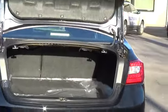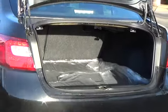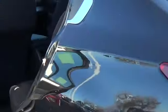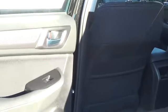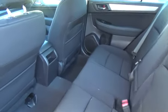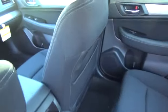Smooth and graceful with an undeniable air of sophistication, our Legacy 2.5i Premium is enhanced with alloy wheels, heated mirrors, and automatic headlights. Simple elegance reigns supreme in the well-designed cabin that features heated power adjustable seats, full power accessories, a 60-40 split folding rear seat, and rear view camera.